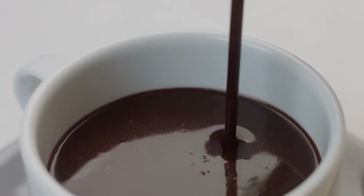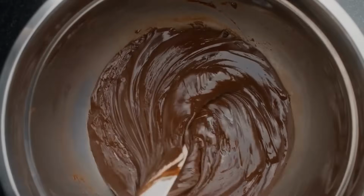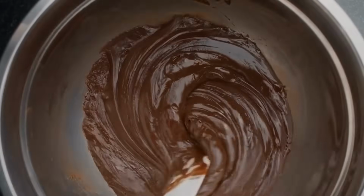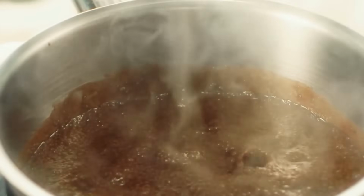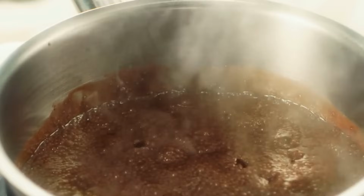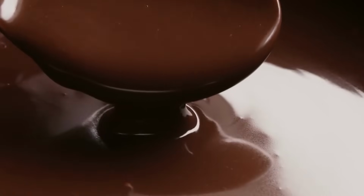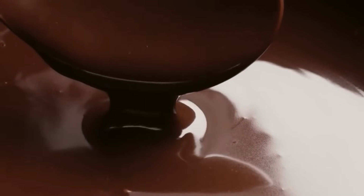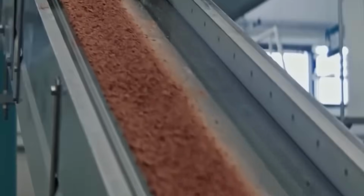Tempering is the controlled crystallization of cocoa butter to ensure the chocolate sets with a glossy finish and satisfying snap. Hershey employs large-scale automated tempering units that carefully heat and cool the chocolate through a series of steps, bringing it down from around 45 degrees Celsius to 31 to 32 degrees Celsius for milk chocolate. This aligns the fat molecules into a stable crystalline structure, which gives the final bar its appealing texture and helps it resist bloom, where fat rises to the surface in white streaks.